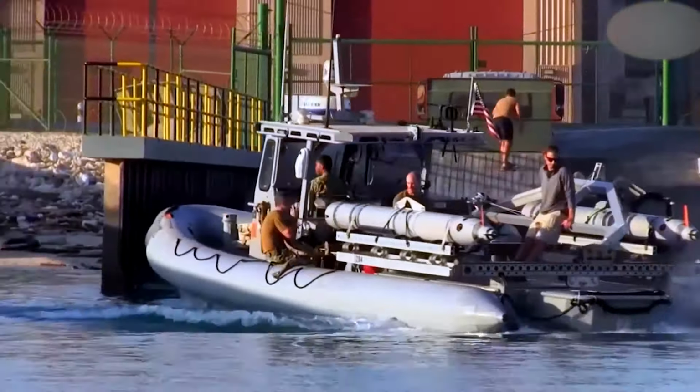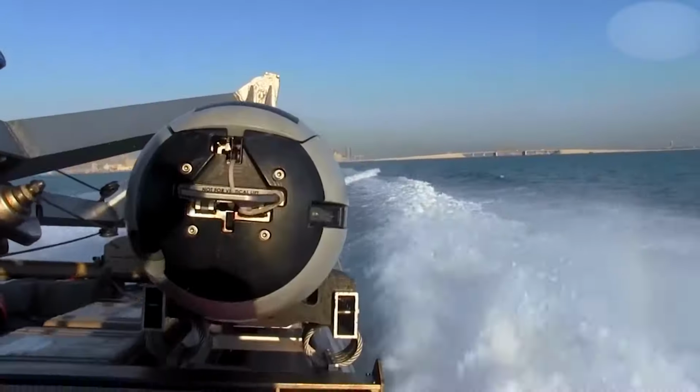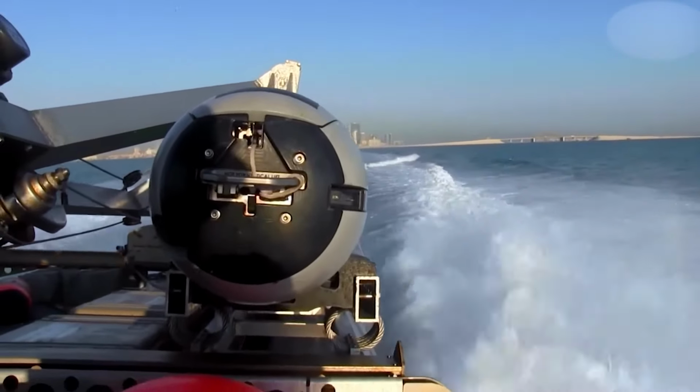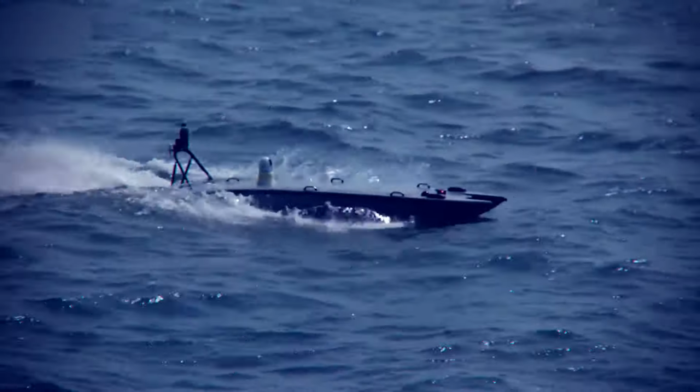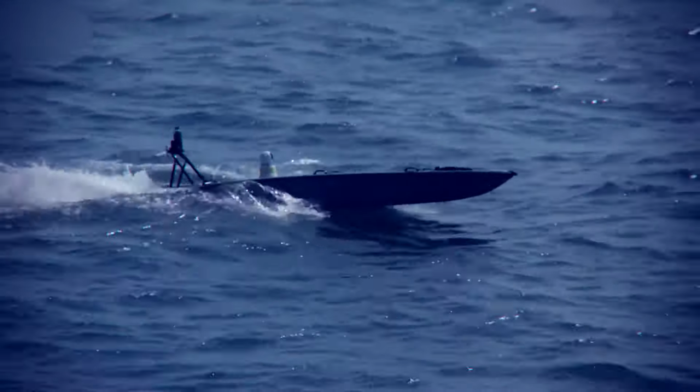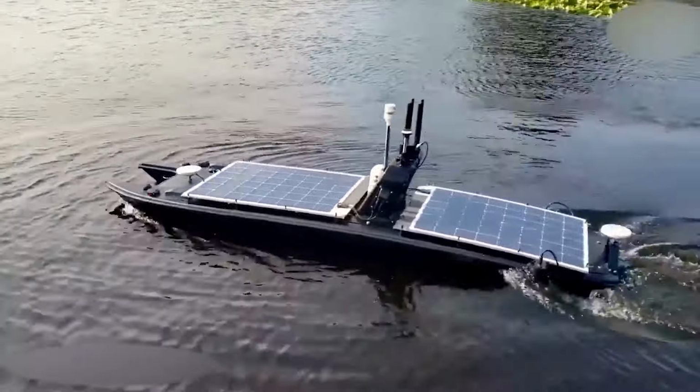This is particularly important in the handover protocols for optionally manned boats, where the transition between automated and manual control must be carefully managed. One of the primary challenges faced when controlling unmanned surface vessels is ensuring a smooth transition from full astern to full ahead.